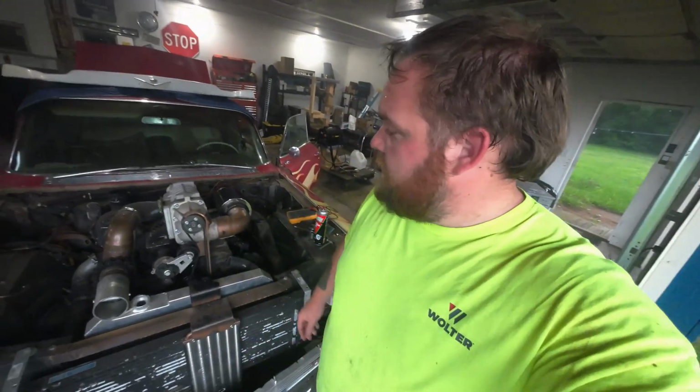This is my 64 Cadillac. A lot of you guys have seen it. A lot of you guys love it. Everybody loves the supercharger. Everybody loves the turbos. Everybody loves the Cummins. But I loved this car long before that.